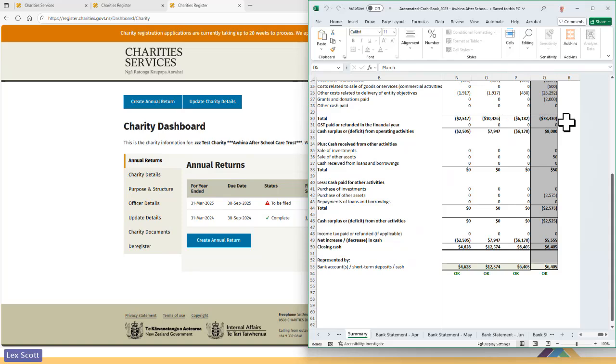We're going to use both the previous year's performance report and the automated cash book to help us fill in the form later on. So we're going to keep them both open. If you haven't used the automated cash book, you'll need to have a list of all transactions for the year instead.